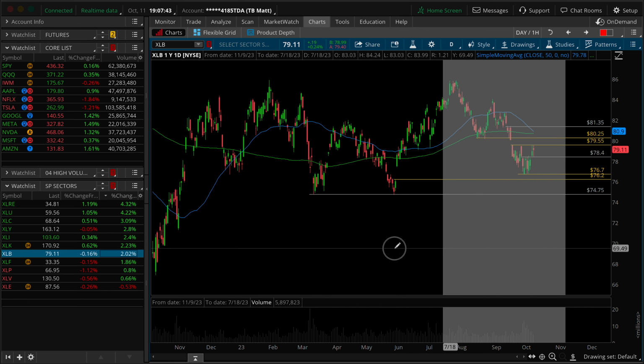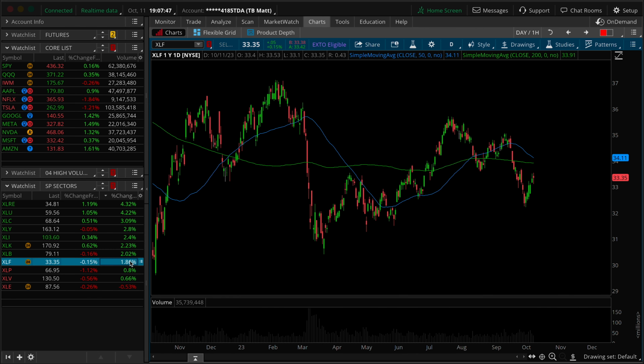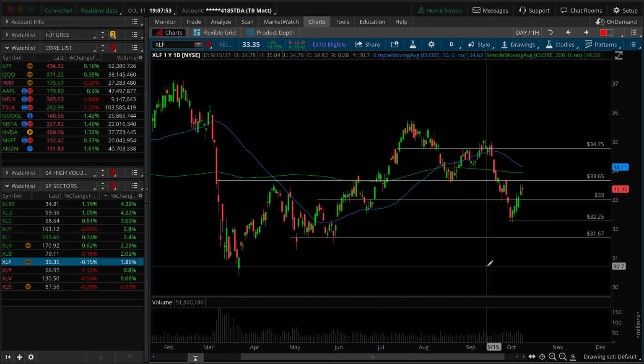Next up, XLB, what's going on with materials, lightweight sector, not doing anything, caught up in this range as a whole. Financials, something to reckon with here, especially as we get financial earnings into the end of this week. JP Morgan is the big one reporting.